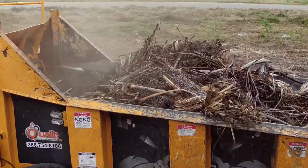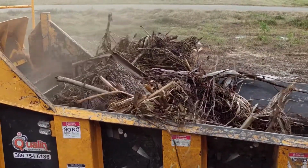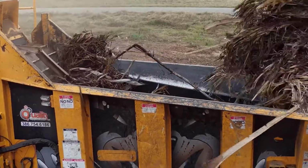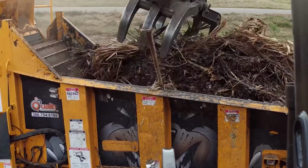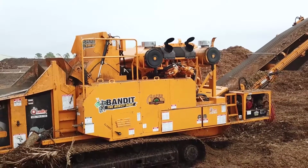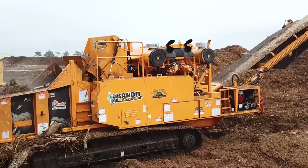The controls are all simple. It's pretty self-explanatory, and the mechanics from Quality and the Bandit mechanics helped me just figure out where I needed to have it, get it adjusted in, and figure out the running of it. So it's been a real good experience getting it going. Bandit's been so good in being helpful, getting things done that we needed done, easy to work with. It's a pleasure working with Bandit. I just have to keep saying that.